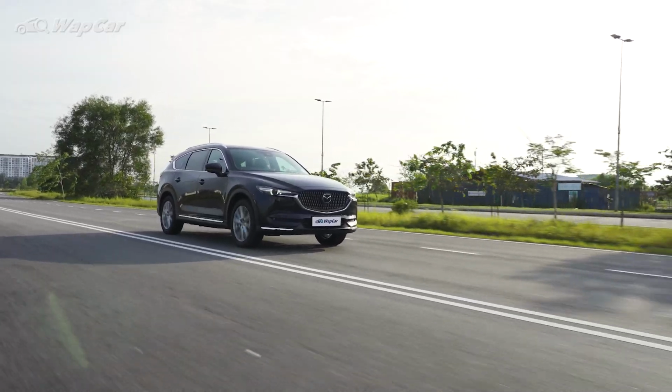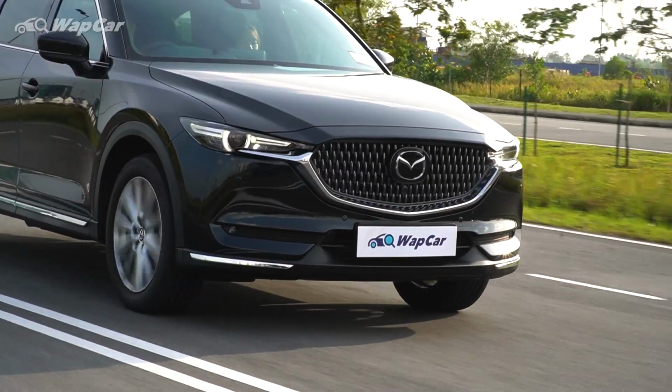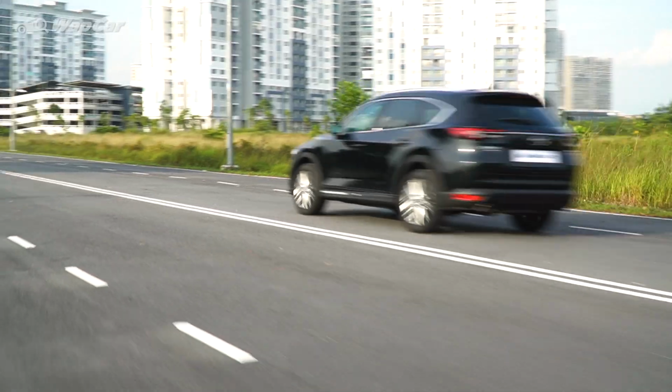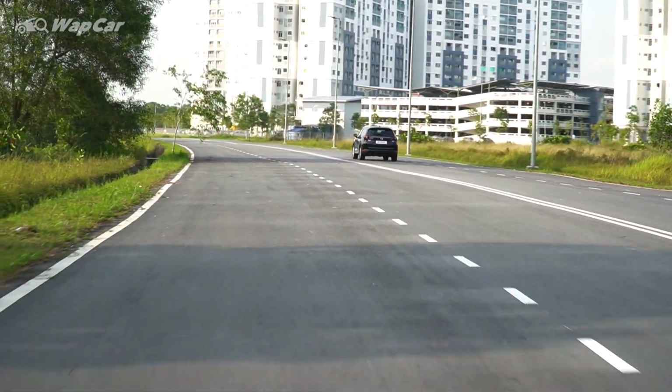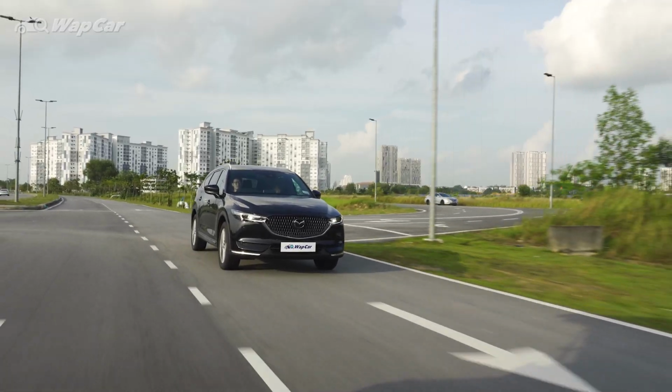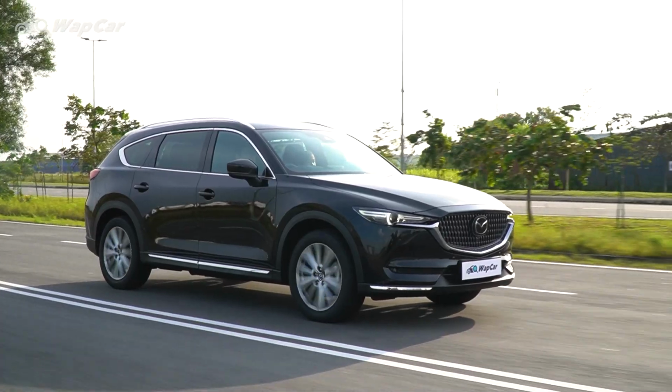Power delivery is linear, engine feels creamy, and you feel the torque all the way up to the 6,200 RPM red line. It transforms not only the driving experience but also the passenger comfort, because you don't have to make the engine scream to get going. And you find yourself enjoying the well-insulated cabin a touch more than the 2.5 NA.